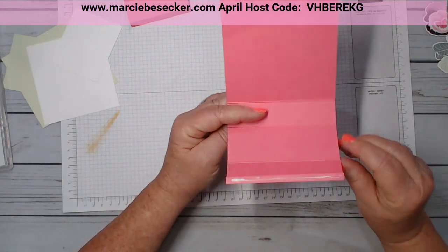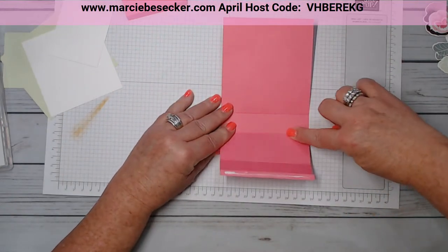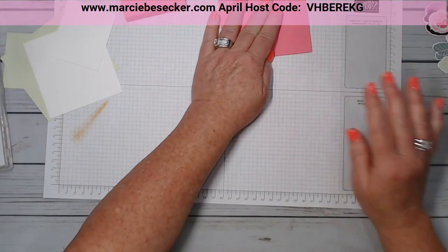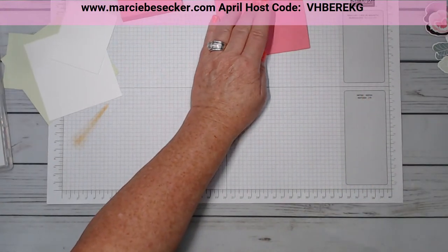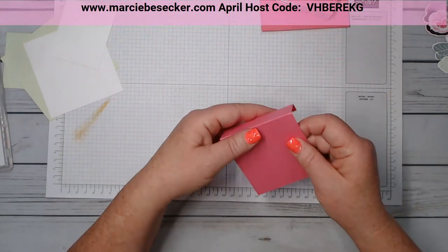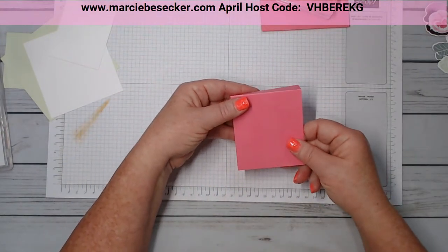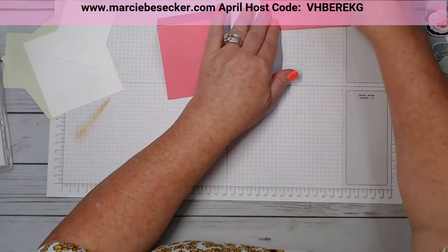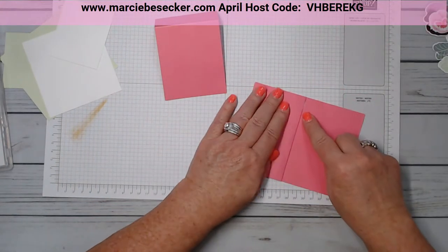All right, so now we're going to fold this down. We're going to do the second one like we did on the first one. But now we don't have to worry about your stamped images. So now when you have this one, we're going to put it right at the bottom of the card. Now see how I got a little bit of glue right there?